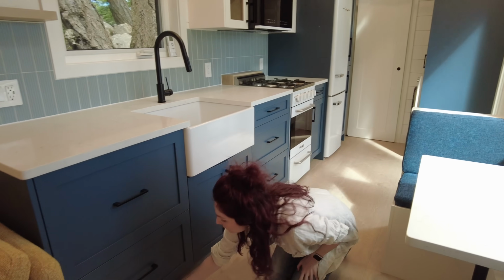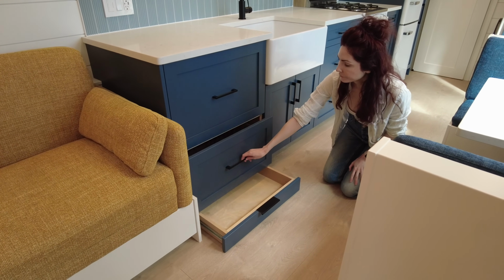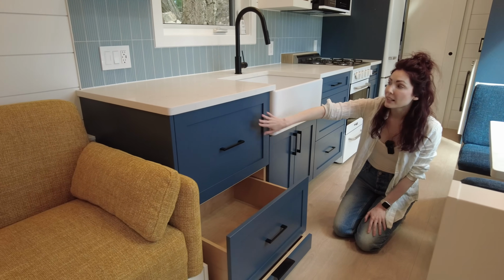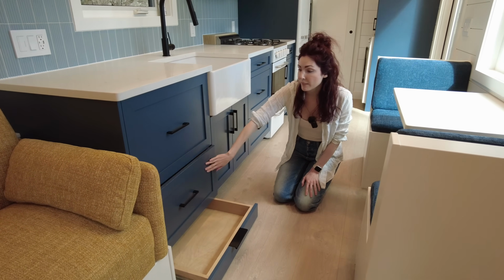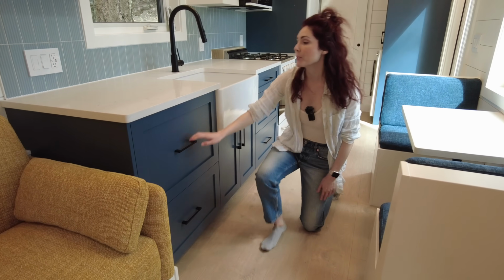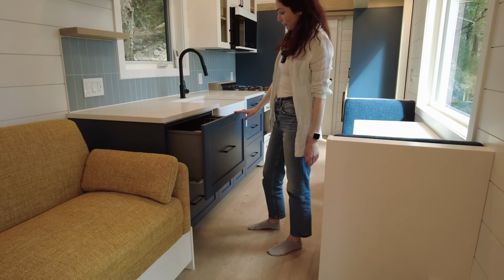And then another toe kick drawer on this side. And this is actually a drawer dishwasher that they integrated into the cabinetry, which looks amazing. It's really nice to have a dishwasher in here, so we're excited about that. It's actually the same one we have in our condo, and it's probably about the same size, so we're very much used to that, and this is gonna be super, super handy for washing dishes.